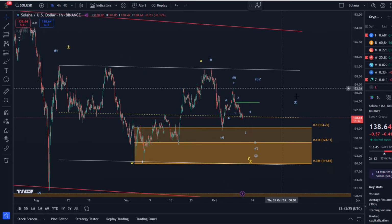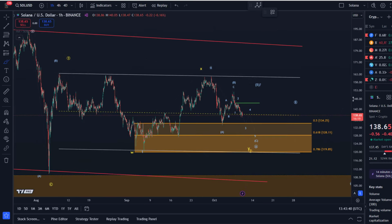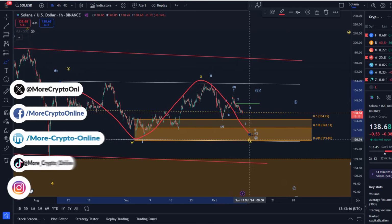Solana is still moving within this price channel. We talked about that in previous videos. We've got this parallel price channel. You can see the gray lines here moving pretty much just sideways. And it is currently labeled here as either, in the bullish scenario, a WXY correction. So that's a slight shift from the last video, but it doesn't really change anything.